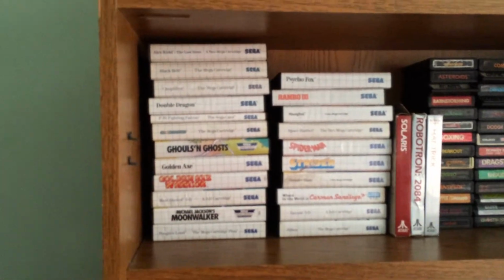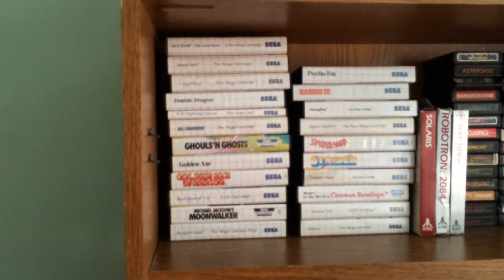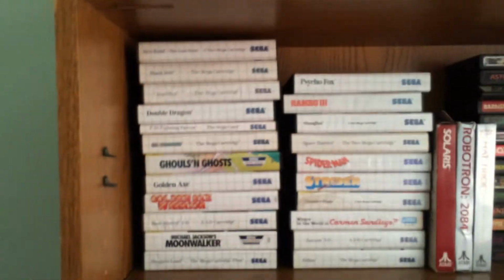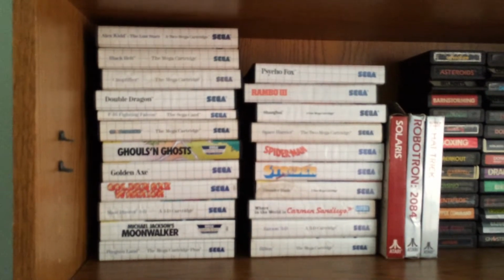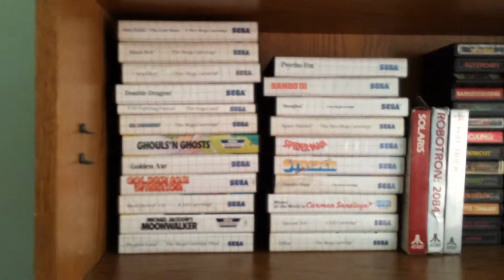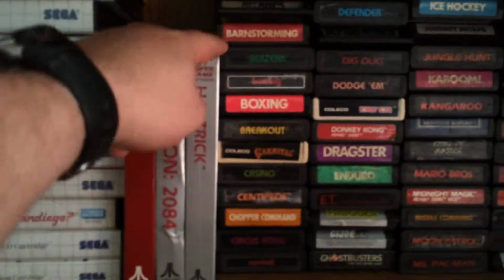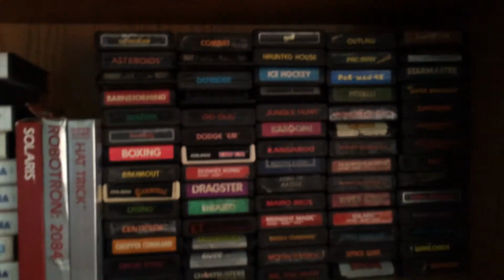And right here on the top shelf is my paltry Sega Master System collection. I never really was a big Sega guy. I was always more of a Nintendo guy personally, so I don't have a very big Master System collection. I don't really have a big Genesis or a Dreamcast collection either, and I don't own a Saturn. But I got some decent games there. A couple of complete in-box 2600 and 7800 games, including a factory-sealed copy of Hat-Trick. It is factory-sealed, and I am a little reluctant to open it.